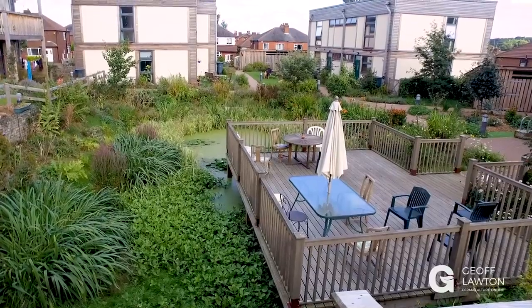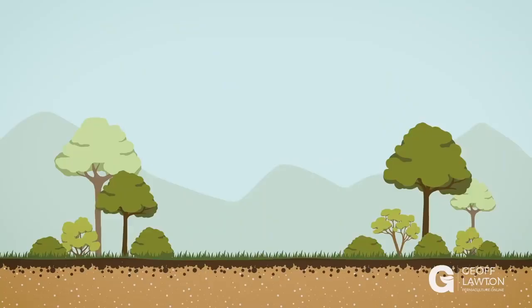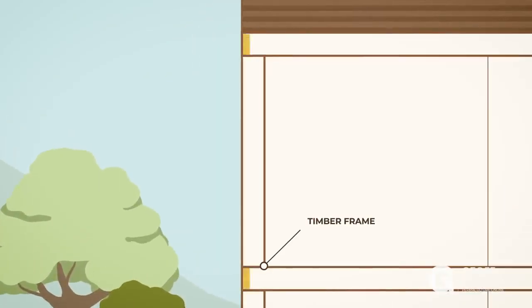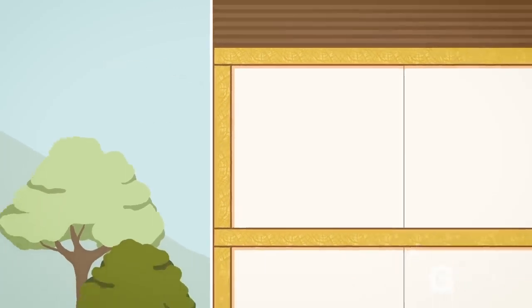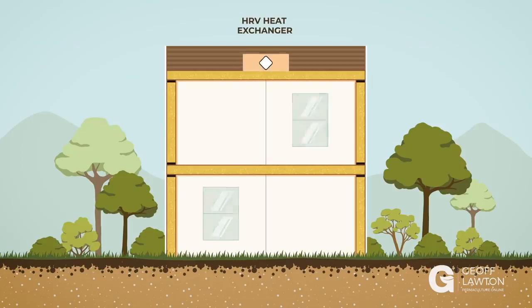It doesn't look like straw bale because you built in pre-constructed panels. Yeah, that's right. A firm called Modcell came up with this particular design. It's essentially these timber frames that are then stuffed with straw bale, and it's lime render on the outside and lime plaster on the inside. Very well insulated walls, airtight construction, so you've got these airtight tapes around the junctions between the walls and the ceiling and stuff. Triple glazing, and then we've got mechanical ventilation with a heat recovery.